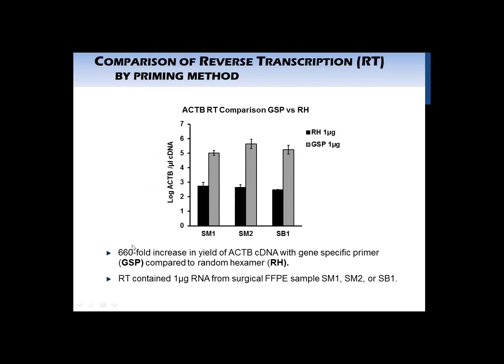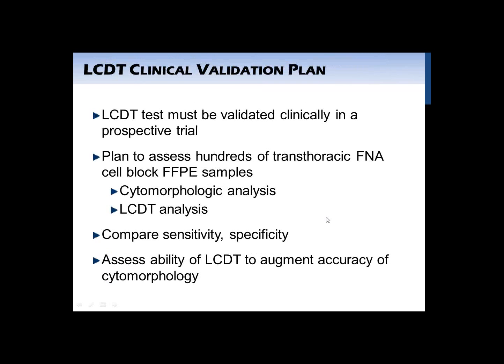One of the advantages we found for RT is that if we use a gene-specific RT as opposed to oligo-dT analysis, then we get a much greater yield. In this case, we're looking at beta-actin. You can see for these 3 different samples, this is a malignant sample 1 and 2, and then benign sample 1 here. You can see that the yield of cDNA is 2 to 3 logs better if you use the gene-specific priming. So that's a key feature in order to improve signal. And this is the amount of RNA loaded here.